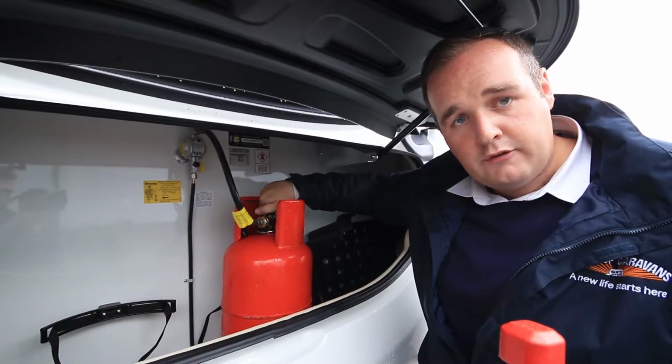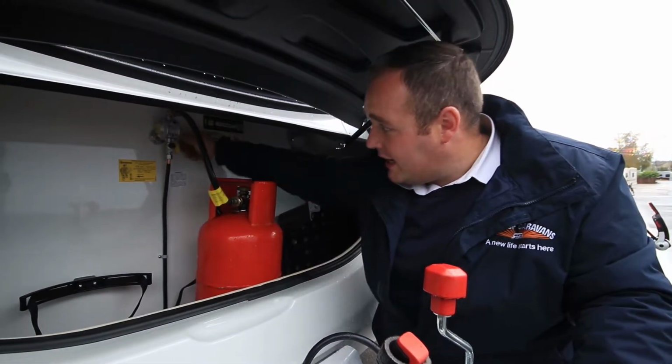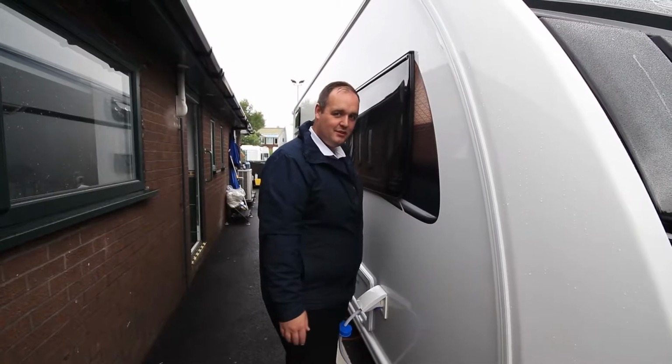And then using a gas cylinder, it's simply on and off on the top valve on the actual cylinder itself. Now again, when you are travelling, always make sure that the gas is turned off. And just for added safety, you have got a little yellow isolation valve that cuts off the gas supply to the Caravan completely.